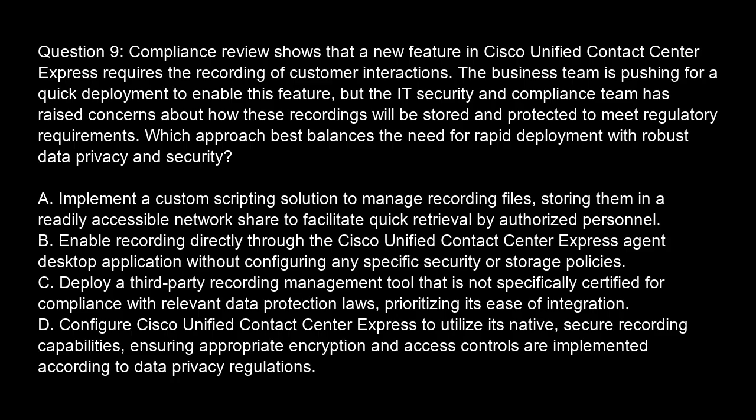Option C. Deploy a third-party recording management tool that is not specifically certified for compliance with relevant data protection laws, prioritizing its ease of integration. Option D. Configure Cisco Unified Contact Center Express to utilize its native, secure recording capabilities, ensuring appropriate encryption and access controls are implemented according to data privacy regulations.